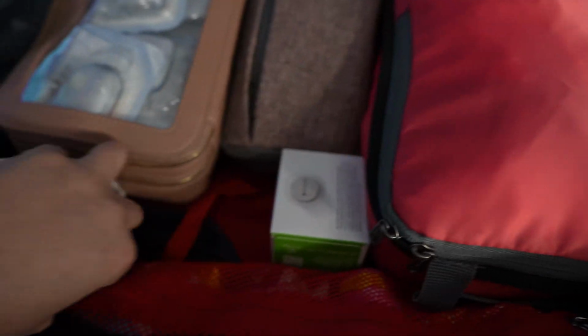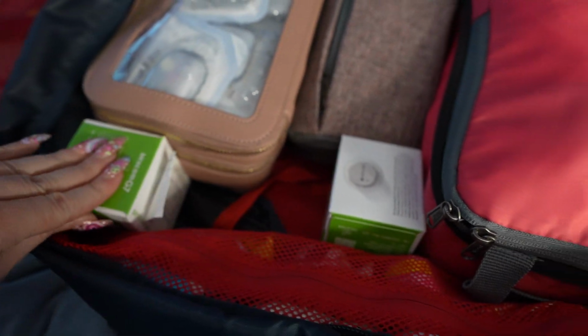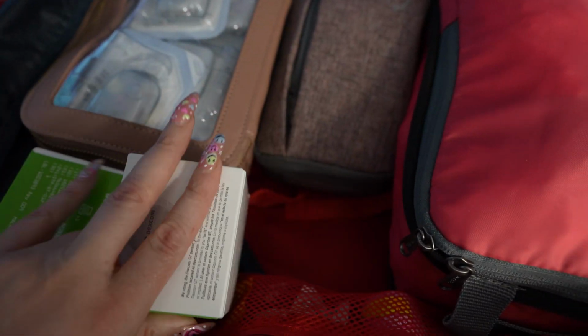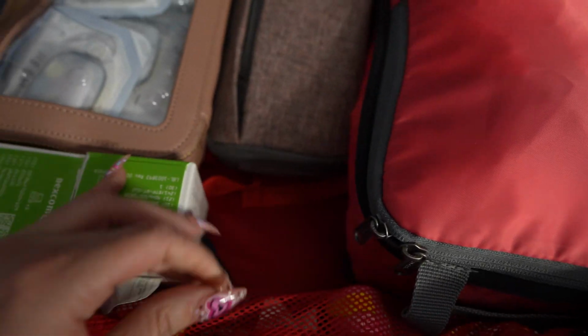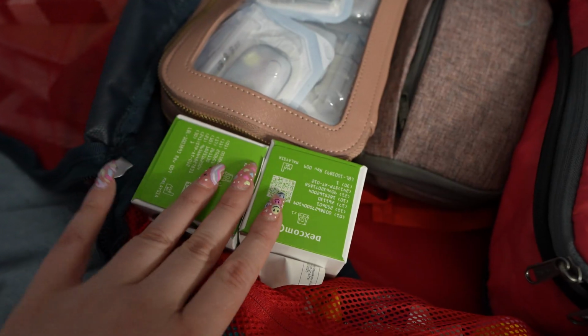And then we also have 2 Dexcoms. I have one in right now which I think has like 5 days left. These are good for 10 days when they work. Occasionally they don't work. Let's hope that doesn't happen.